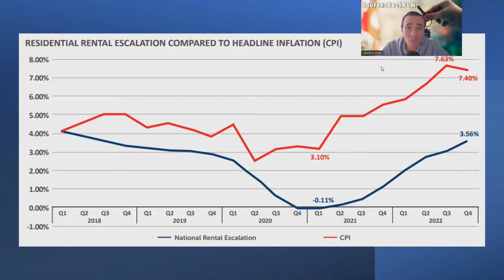Now, as an example, I've pulled another TPN report showing data from 2018 through to 2022. And here we're comparing the rental escalation figures versus headline CPI or inflation. So the blue is showing you national escalations. In early 2018, we were sitting at around 4%, which was equal to CPI at that time. We then didn't see much growth.